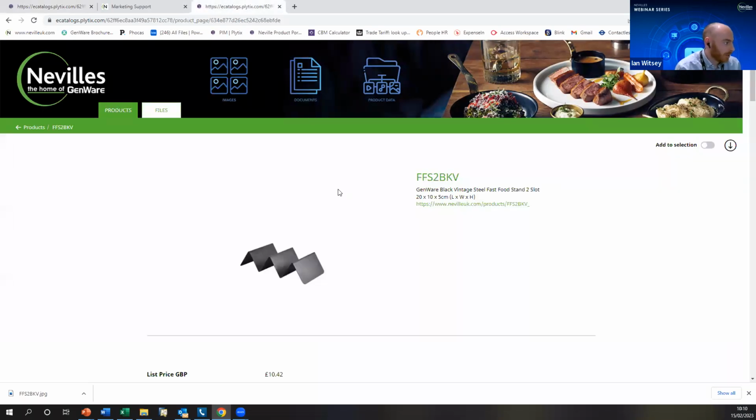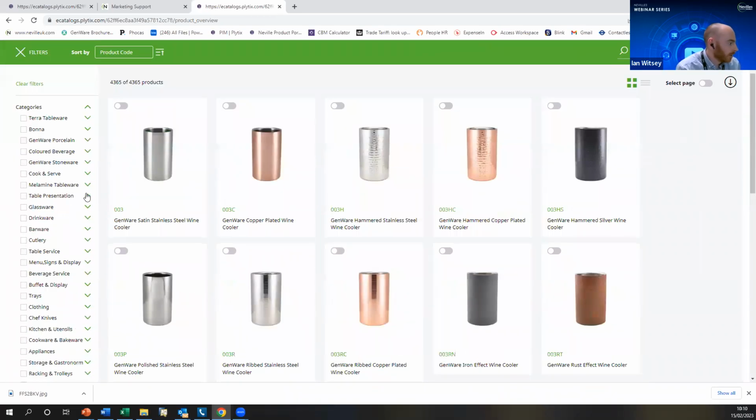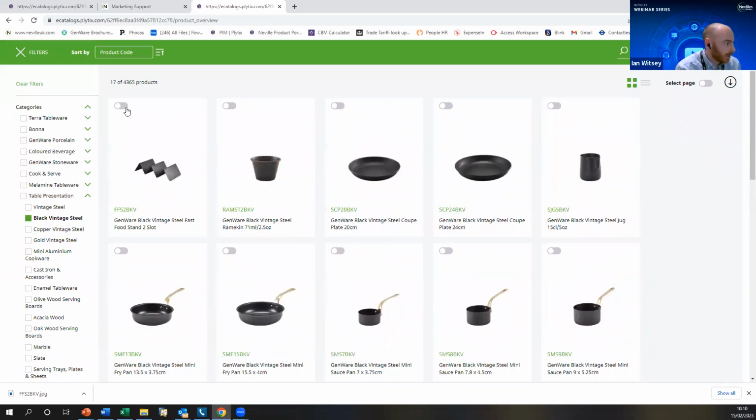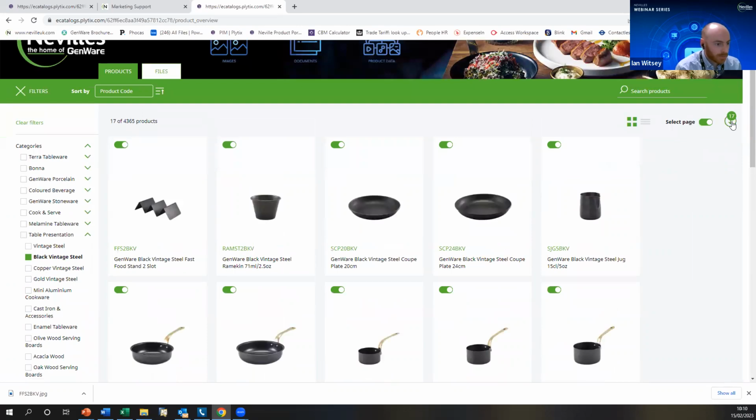Moving back onto here, I'm going to go back and click on black vintage. So I can select multiple products at a time. I can do this individually, or I can select it by page. And for this part of the demonstration, I'm going to show you the download data sheet. This is very much downloading the information into an Excel format and a couple of additional bits as well.